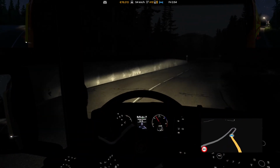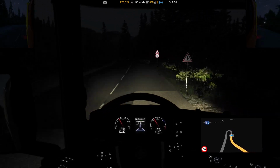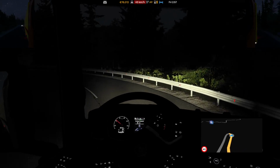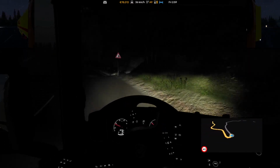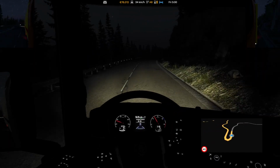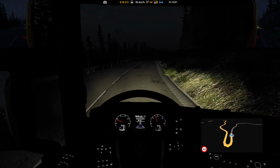Alright, here comes a hairpin. Oh, and this is supposed to be 40. So we're already up to 50. I'm gonna slow this down for sure. Alright, it is definitely mountainous in Montenegro.